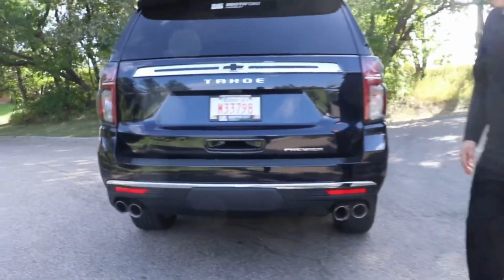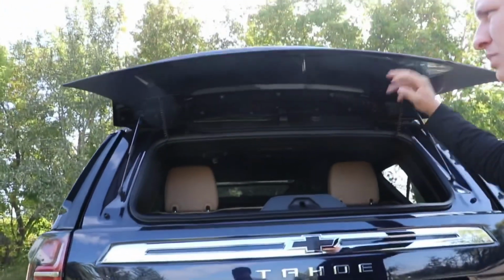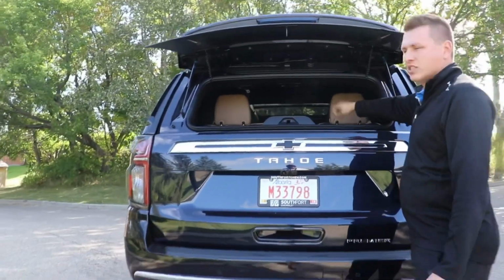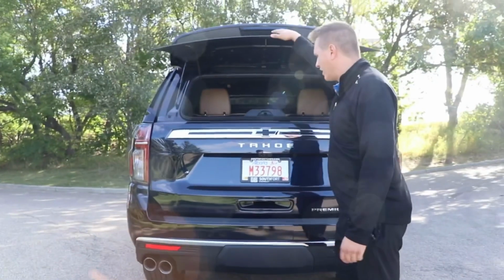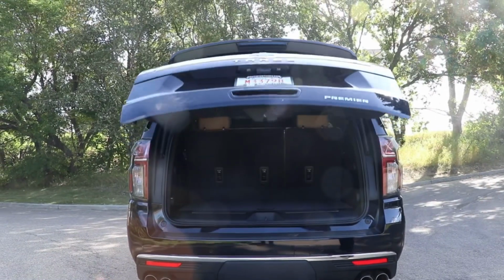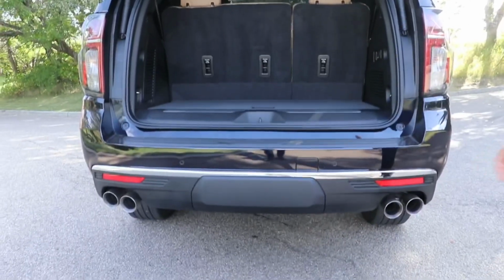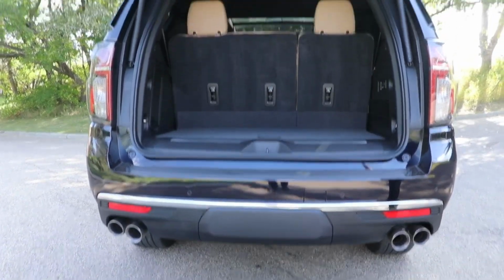Out back, a few of the nice things that they've kept from the previous generation. It still has the split opening hatch, so you can open the glass separate from the door itself. If you just need to put something in at the top, or if stuff slides back, you can shuffle it forward before you actually open the back. And this is still a power opening trunk in most models. Other neat things they've done is they've taken the dual exhaust, similar to what the Camaros have had for years, and put that into the SUVs as well.